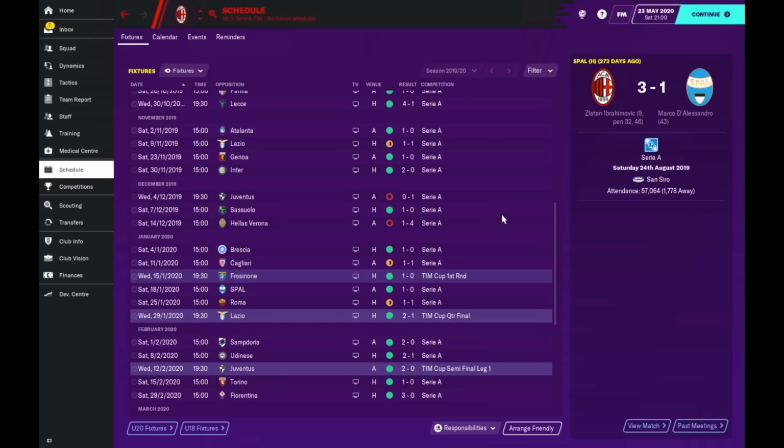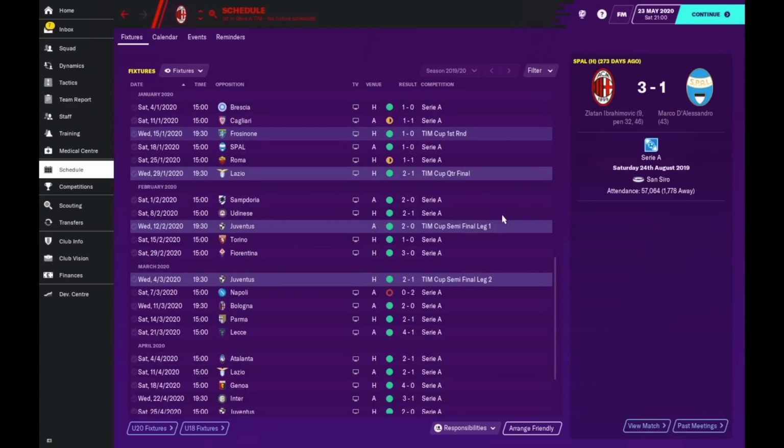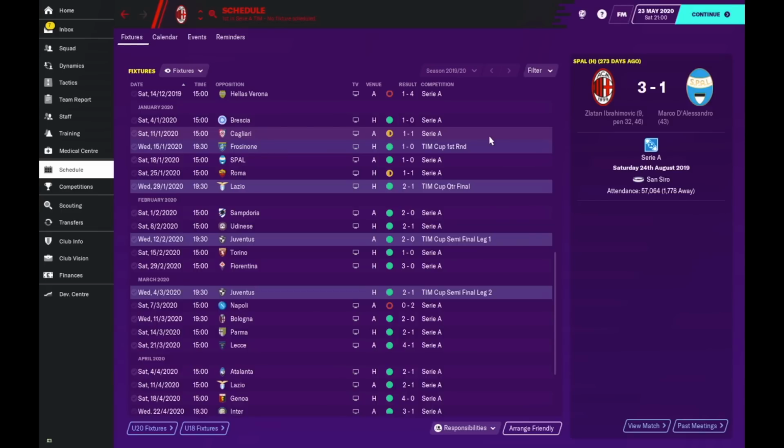And no surprise, that loss came to Juventus away. We did then win our next game, but shockingly, most certainly shockingly, Hellas Verona beat us 4-1. I mean, I was gobsmacked. We didn't even have a weakened team. We still had a strong team and we managed to lose 4-1. To me, that was very, very crazy.